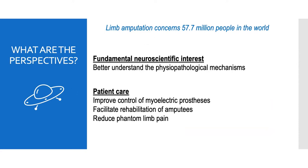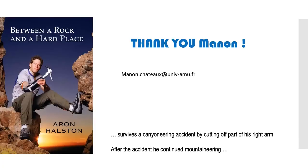So what are the perspectives of her work? As I said, limb amputation concerns quite a lot of people in the world. So there is a fundamental neuroscientific interest to better understand the physiopathology mechanism and the plasticity of the brain due to this severe injury. And also there is a translational view, because this could help patient care and improve the control of myoelectric prosthesis and facilitate rehabilitation of amputees, and also maybe reduce the phantom limb pain, which is well known by the public. So thank you, Manon, for your work.